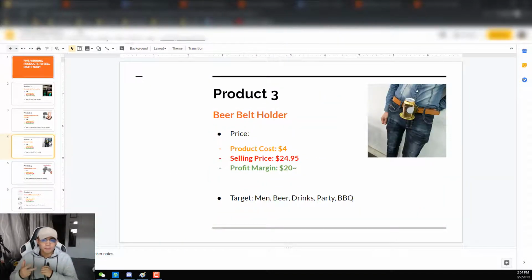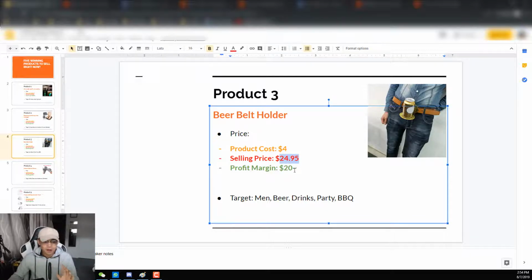Awesome. So product number 3 is the beer belt holder. I actually love this one, and I'm gonna tell you why. Firstly, the product cost is only $4. Now the selling price, as you can see, is about $25, and the profit margin for this little thing here is actually pretty high, $20.